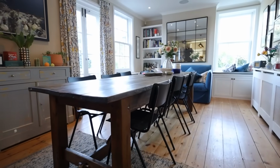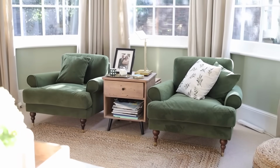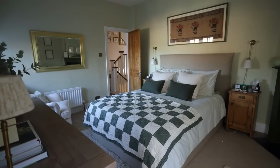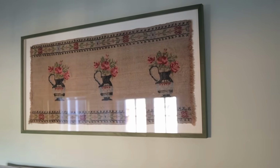My design style is mainly centred around wanting a house to feel like a home. I never want anyone to feel like they can't put a mug down on a surface. That's one of our house rules here. My husband and I were quite lucky in that we do like the same kind of style. It's all quite muted tones, and then we use artwork and accessories to kind of pull colour through and kind of bring our own personalities out.